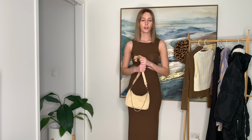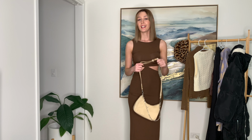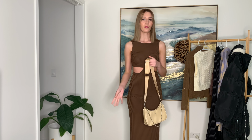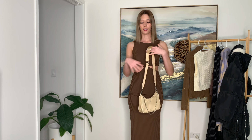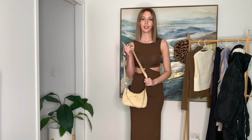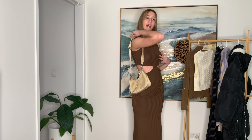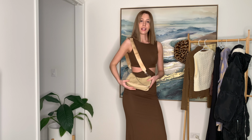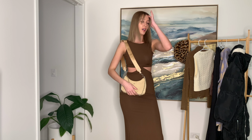Okay, and my final accessory is something that my wardrobe has been needing for a while, and that is a new bag. Because if you watch my videos, you'll see that I mainly pair the same black little shoulder bag with every single outfit, because I have no bags. And I thought that this bag was absolutely perfect. It's the beige color. It's from the brand Peter and Jane, underneath Princess Polly, and you can wear this bag a bunch of different ways.